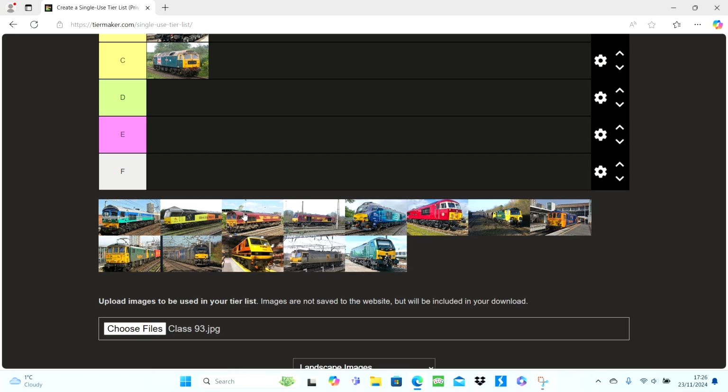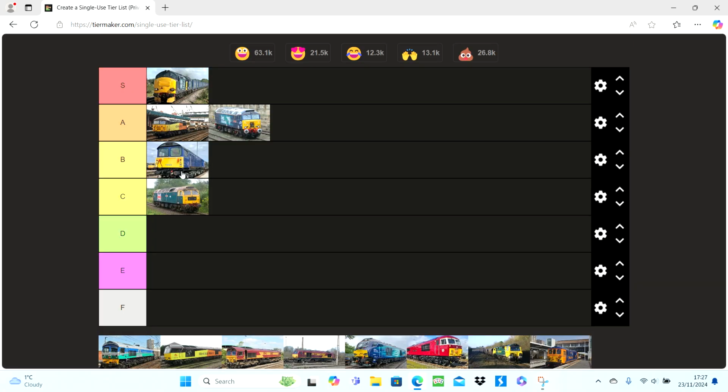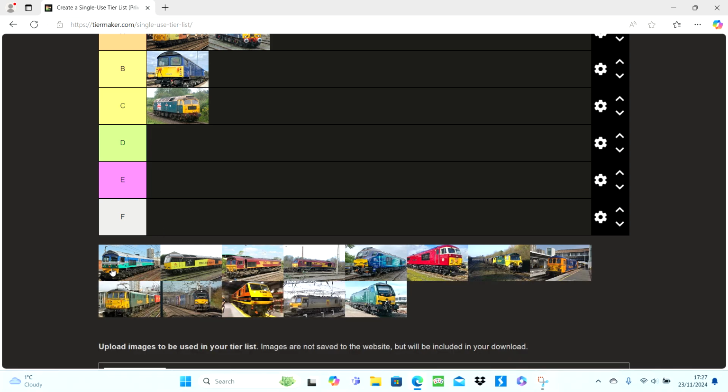Obviously 59s came and then 66s did. I don't really know why they made the 66s after the 59s, so if you want to let me know, please do. But I do like the 59. That's one of the trains I haven't seen on this list. I think the 58 is the first one I haven't seen. But the 59 is quite nice.